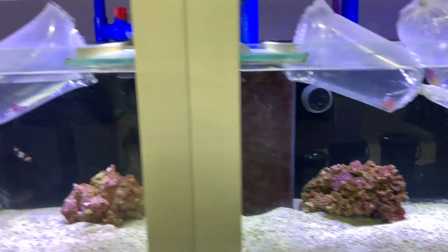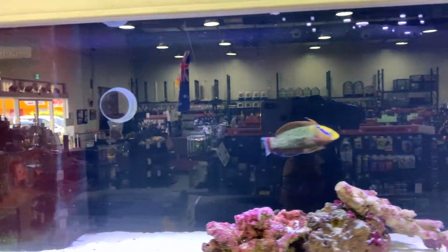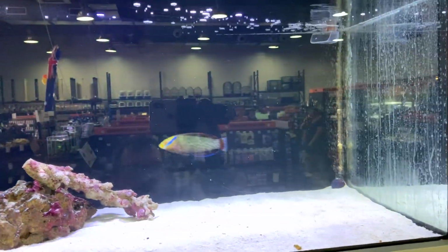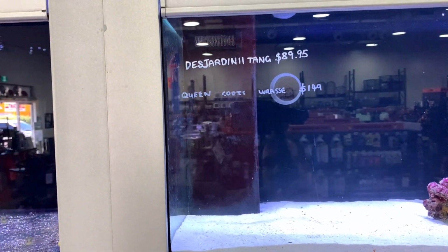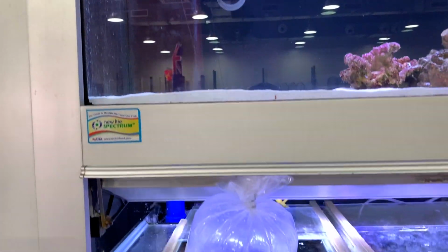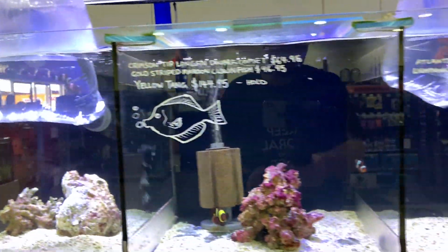Sailfin's a beautiful fish, and I don't know how I've managed to get this far without having one, but check out that beast of a wrasse. Wow, I don't even know what kind of wrasse he is, but he looks aggressive. Let's have a look. Queen Chorus wrasse at $149 Australian. Seems like a cheap buy to me. We've got some black and white clowns there. Let's see what else we can find.